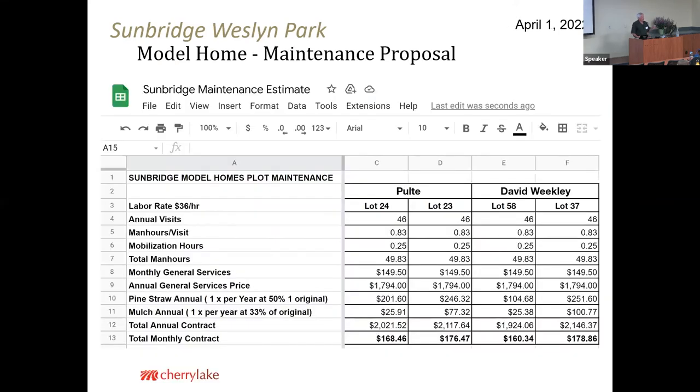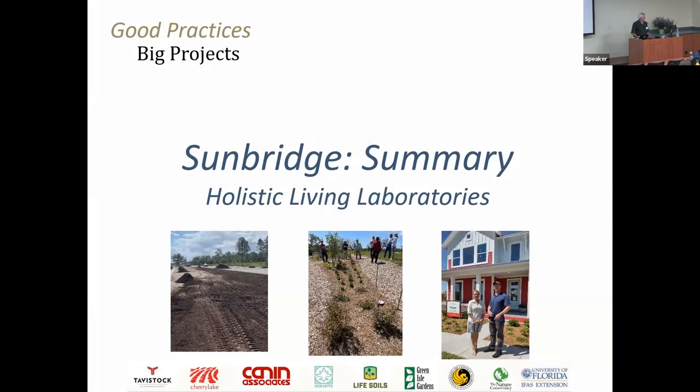One other thing, in the same way that the maintenance on the boundary planting is being done, Cherry Lake estimated the cost of maintaining these landscapes, and we are now going to have essentially a model home maintenance district. Cherry Lake will be doing the maintenance on all the model homes so that the data coming to us will be consistent and will flow into that same spreadsheet system that I showed you earlier.